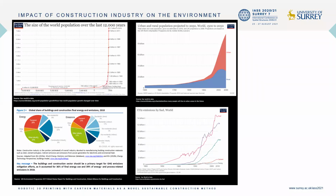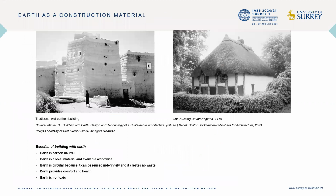The construction industry was responsible for 39% of energy and process-related carbon dioxide emissions in 2018. 11% of those emissions were caused by manufacturing building materials like cement, steel, and glass. The rising demand in construction is widely supplied by concrete and steel, worsening the impact of the construction industry on the environment. Building with earth is a time-tested environmental construction method.